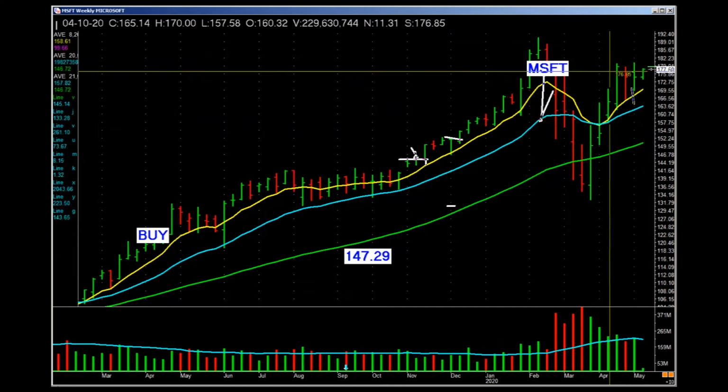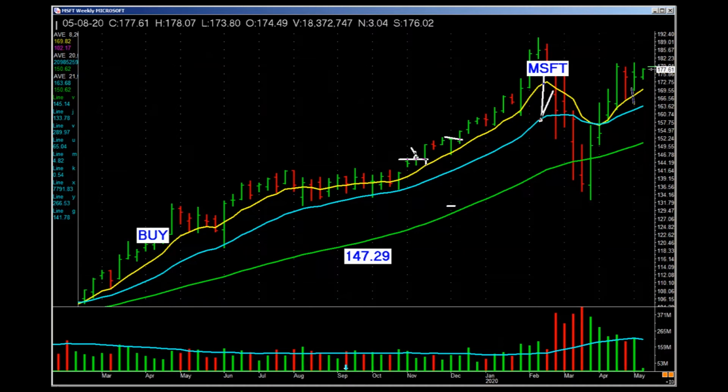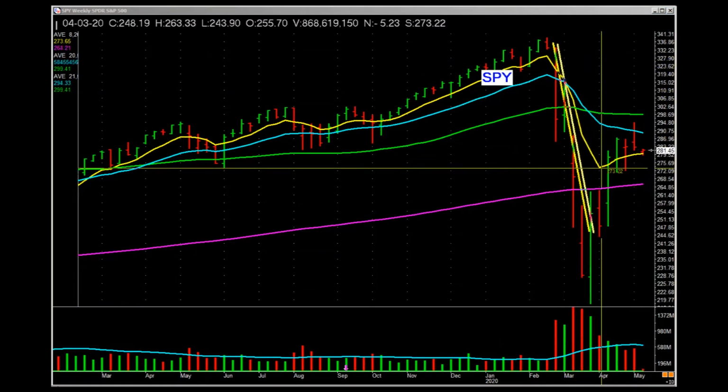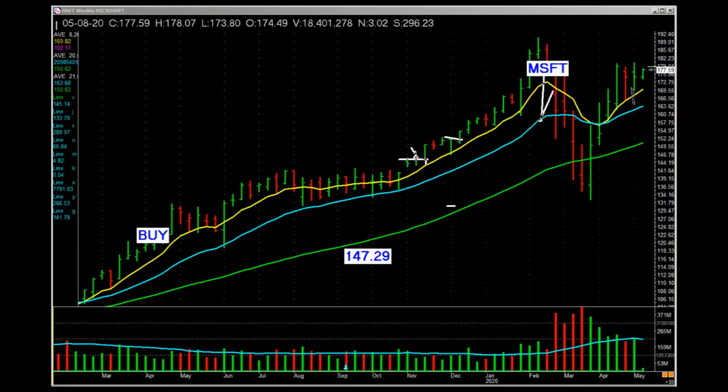The chart pattern's good. And again, you look at this chart, and now I'm going to punch up the, I don't look at the Dow, that's 30 stocks. Let's look at the NASDAQ versus the S&P 500, the spiders. There's the spiders, the S&P 500, and here's Microsoft. Which looks better?